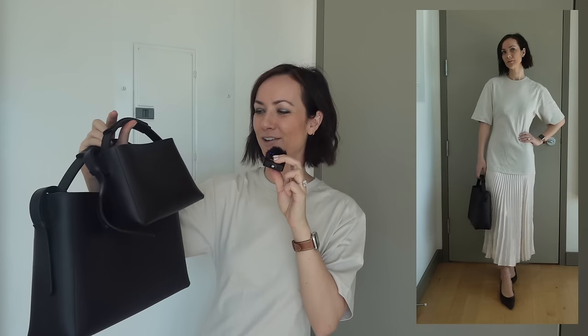This is a bag that you will also see styled throughout this video, and it might look familiar to you because it's the giant version of my favorite bag of all time, which is the Flattered Hedda bag. And they came out with this gigantic size. It can fit, I think, a 13-inch MacBook Pro inside of it. So it could totally be a work bag.